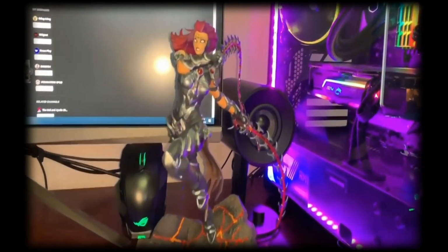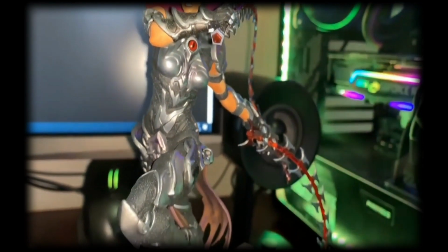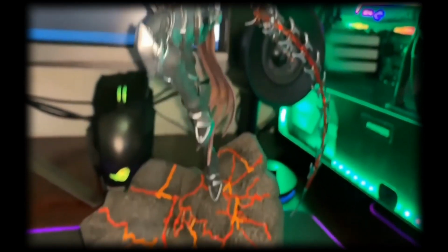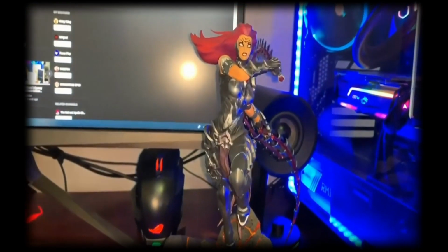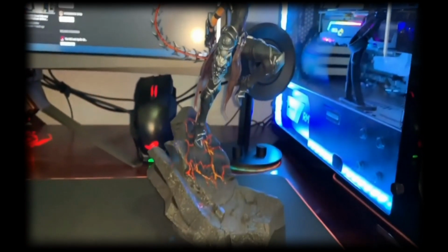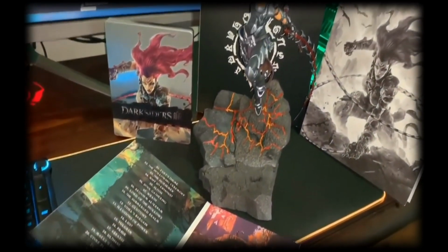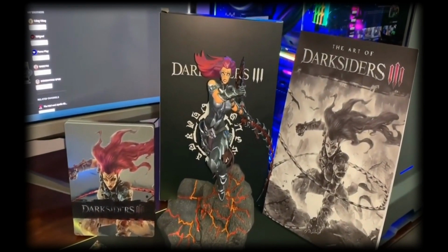As you guys can see, yeah, that base is pretty big. We can see Fury holding both the whips there. And man, that base again, guys, was really well done here. And I really like what they did with the detailing itself. So overall, the statue, the detailing on that was definitely worth it. The collector's edition, honestly, guys, thumbs up for me. I absolutely love this one.